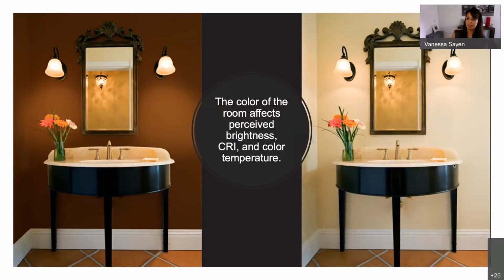And this is what Jeff was mentioning earlier as well, how the color of a room can affect the perceived brightness, the CRI, and definitely the color temperature, right? It's important to keep in mind that the walls affect the light as well. The brightness, the color temperature, and color accuracy might appear different in a room with dark walls compared to one with bright white walls.